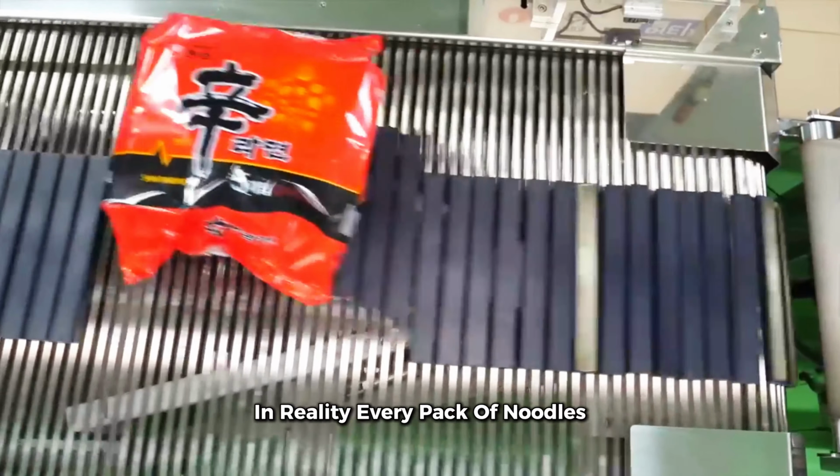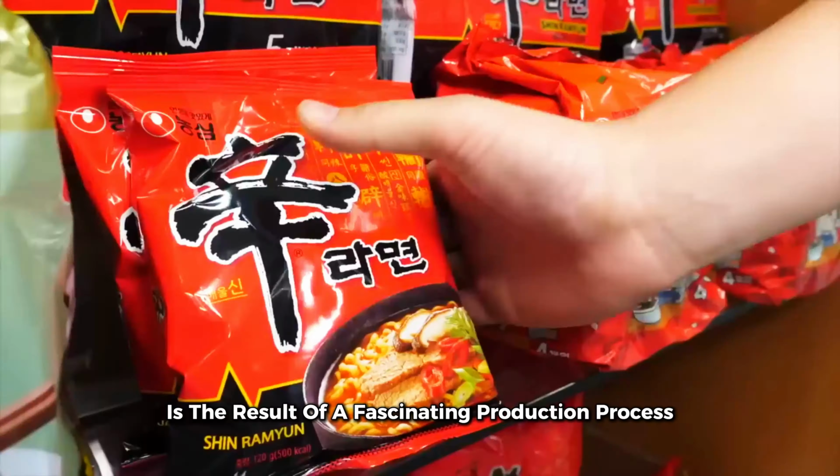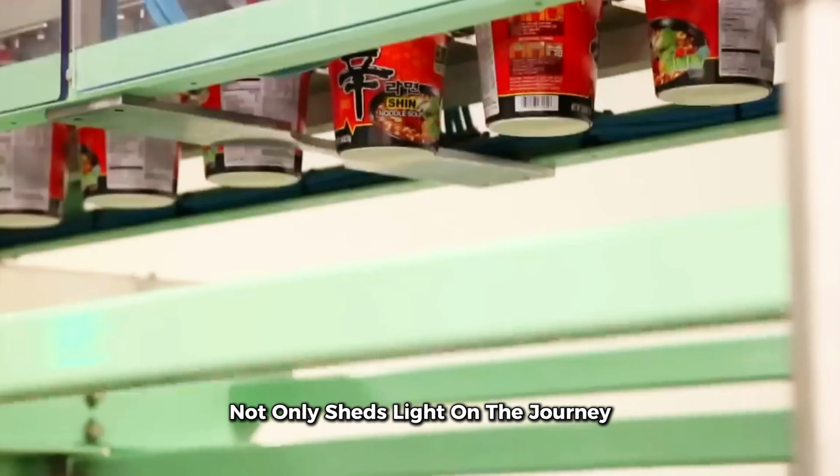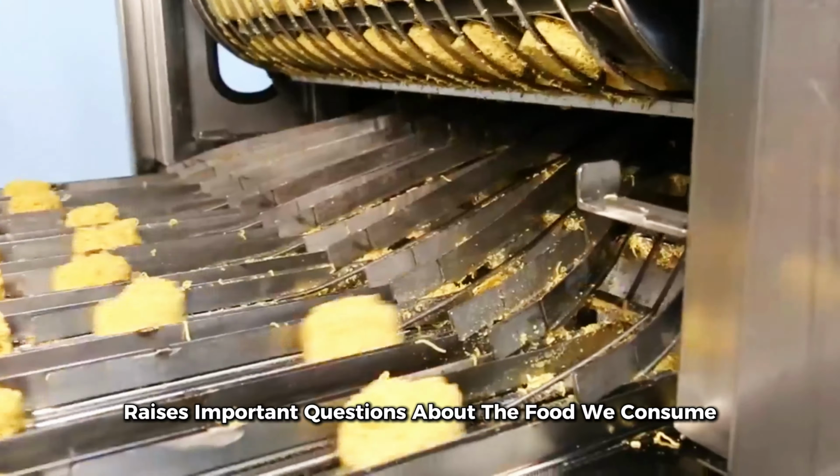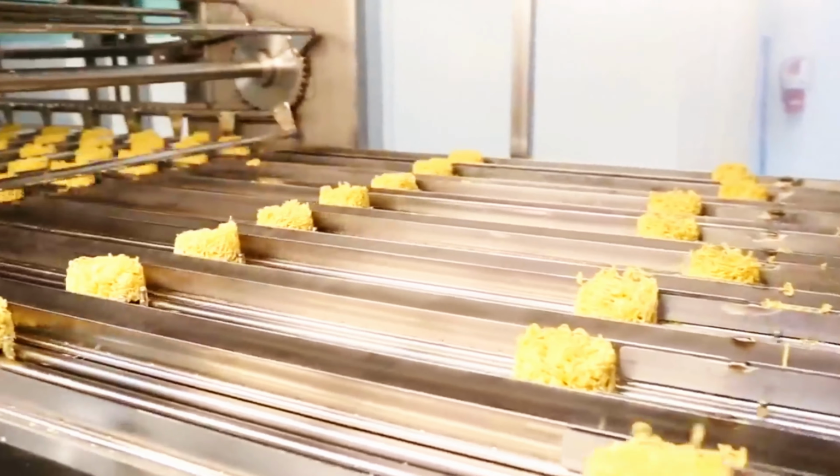In reality, every pack of noodles is the result of a fascinating production process. Understanding this process not only sheds light on the journey from factory to fork, but also raises important questions about the food we consume daily.